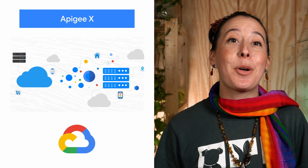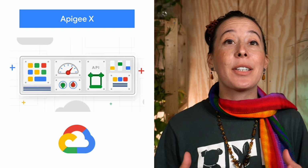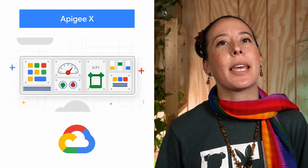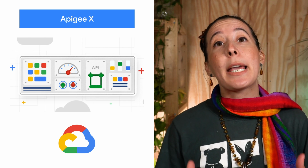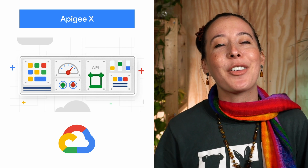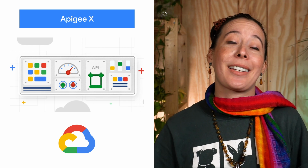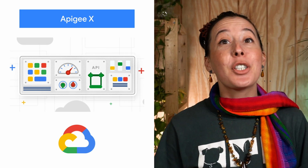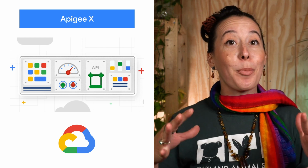APIs are the backbone of digital transformation. And to help organizations navigate today's very challenging landscape, we're announcing Apigee X, a major release of our API management platform. Apigee X seamlessly weaves together Google Cloud's expertise in AI, security, and networking to help enterprises efficiently manage the assets on which digital transformation initiatives are built.